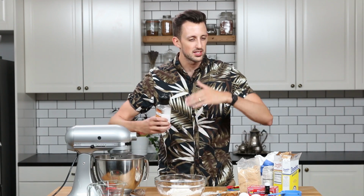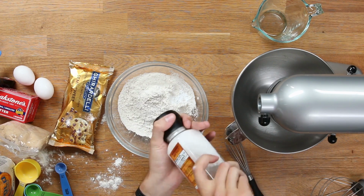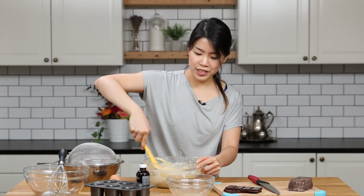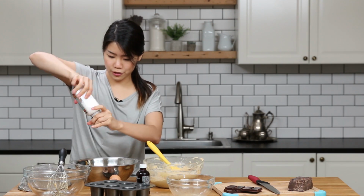I think salt, we're gonna take a little bit of a creative liberty. Ooh, we'll do more than 3. So now that we have our wet ingredients pretty much ready to go, we're just gonna add the dry ingredients. So I have flour here, baking soda, and a bit of salt. Baking soda, just a generous sprinkle.